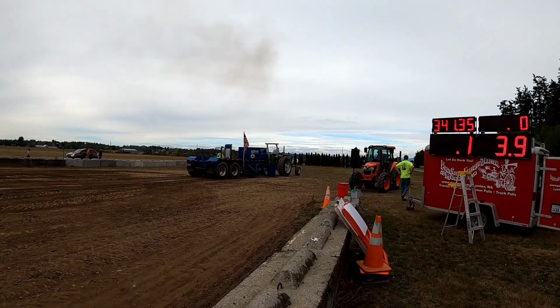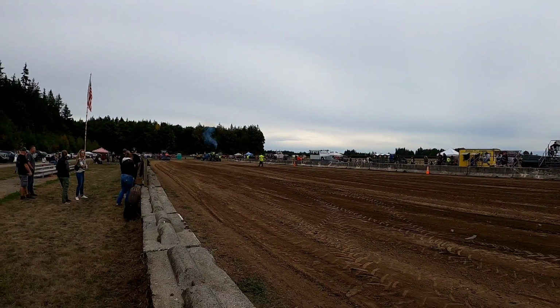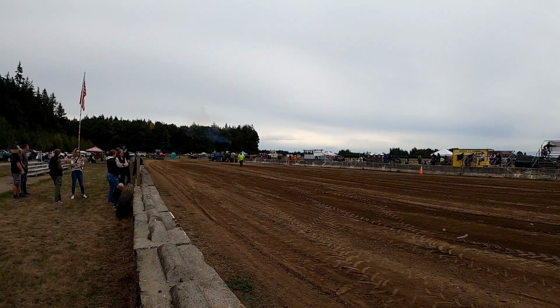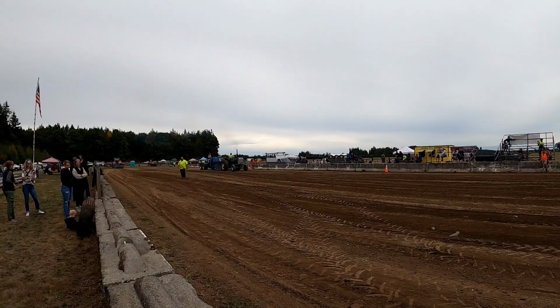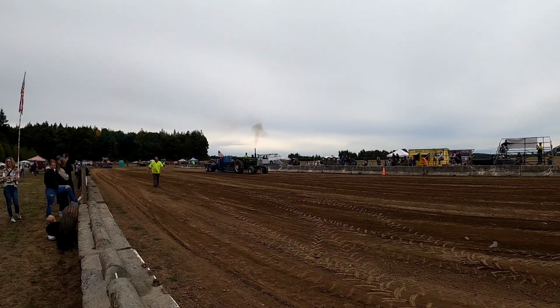Full pull, 341 feet. Okay, 12,000 pound, 8 mile an hour. Okay, I think this Oliver 2150 will be the last hook of tractors, and we'll move into some pickups and maybe a semi or two. We'll see who shows up.